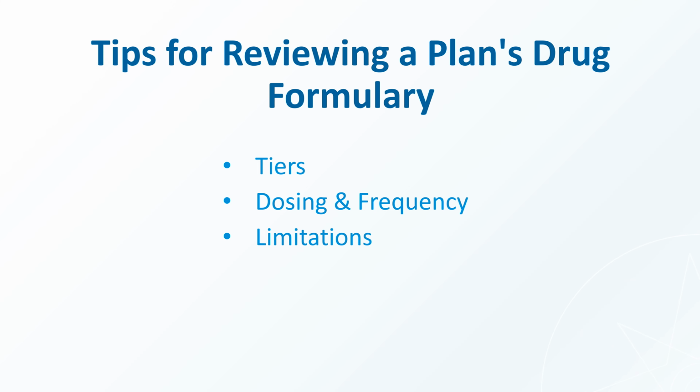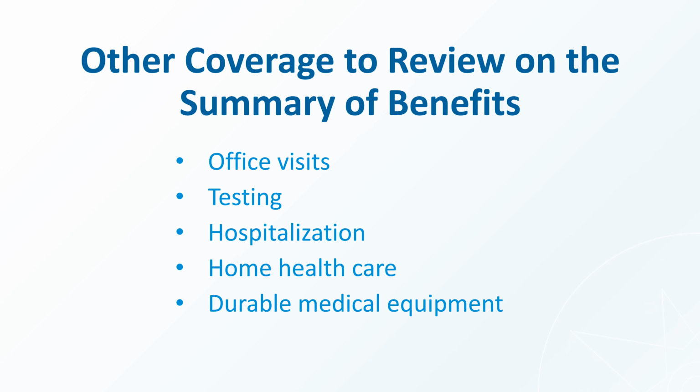We've talked about finding your providers and medications, but chances are those aren't going to be the only things important to you. Here are some examples of other coverage information you can find in the summary of benefits. Based on your unique needs, you can see coverage and how much you would expect to pay for services like office visits, testing such as lab work or imaging, hospitalizations, home health care like home IVs, or durable medical equipment such as vests and nebulizers. Check the cost sharing amounts. Some services may only require a copay, while other services may require a copay at the time of service and a coinsurance, which you would receive a bill for later.